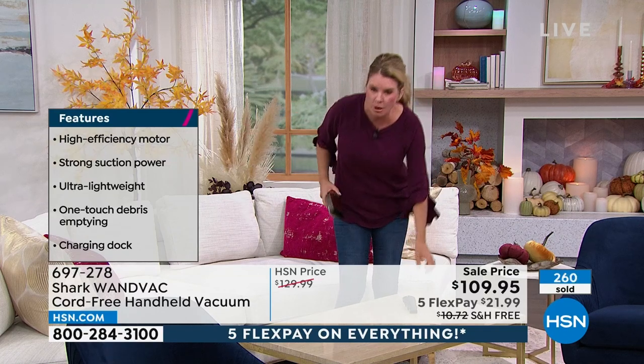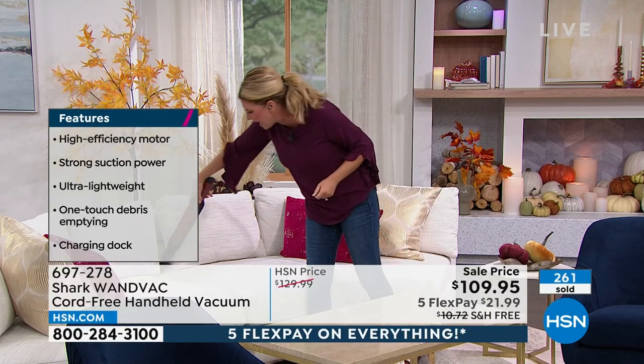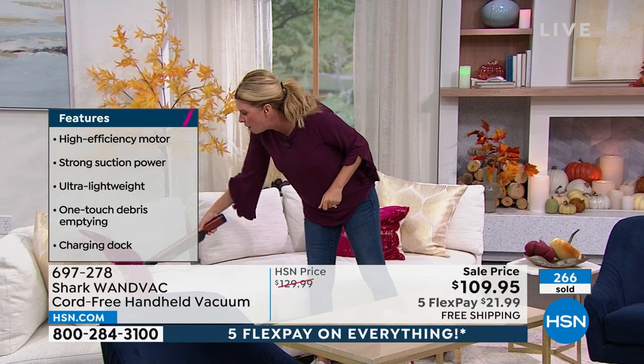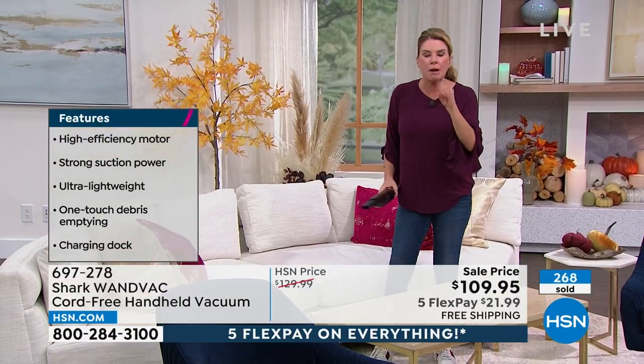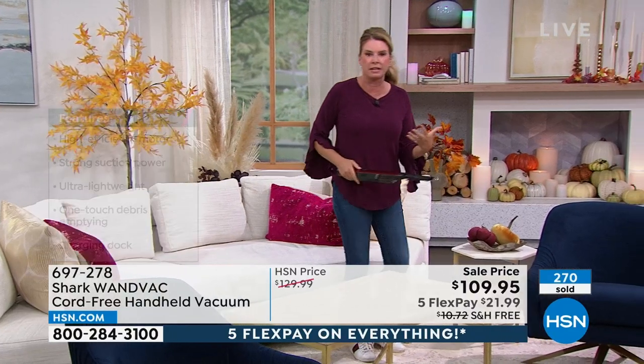Once you get this home, there's no more cash in the trash. You don't have to worry about a filter. You don't have to worry about bags. You don't have to worry about anything. Literally, you're gonna see a mess, and you're gonna go from area to area. I want you to think outside the box. I want you to think of all the different places that you can use this to clean.